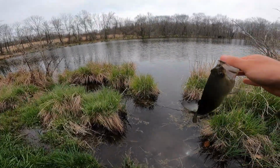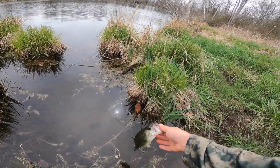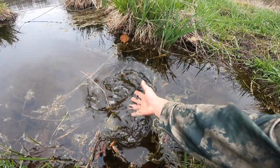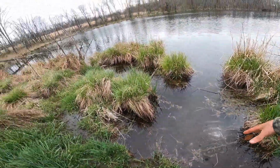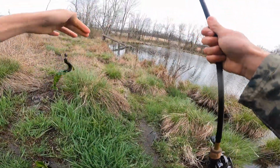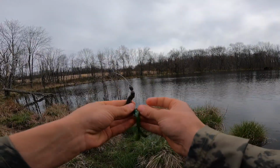So that really could be why this bait is working so well. It's a perfect little crayfish imitation on the bottom. There he goes. Little guy, probably the smallest one of the day, but you know, I'll take it. If they're eating on the creature bait, it's always fun.